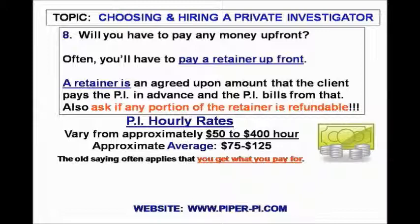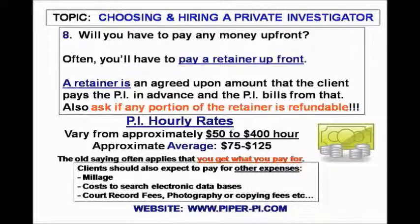Private investigative hourly rates vary from approximately $50 an hour all the way up to $400 an hour. The average is more like between $75 and $125 an hour. But there's an old saying that you get what you pay for. I would also urge a potential client to make that further inquiry if a private investigator has a very low rate to ensure that they do have insurance, if that's what you want. Obviously, if you don't have insurance, you could afford to charge a lower rate. Other expenses that a client may expect to pay are the reimbursement for mileage, cost to search electronic databases, court record fees, photography development, etc.